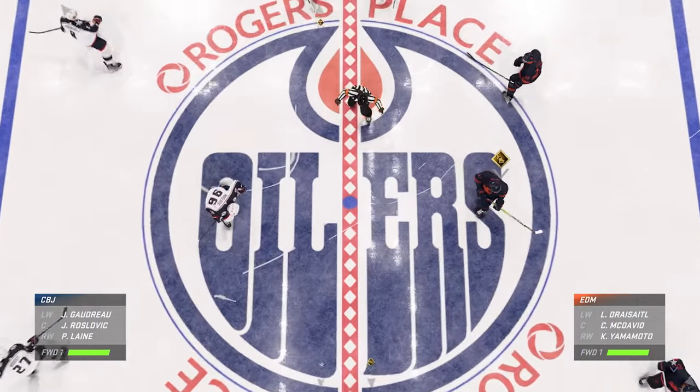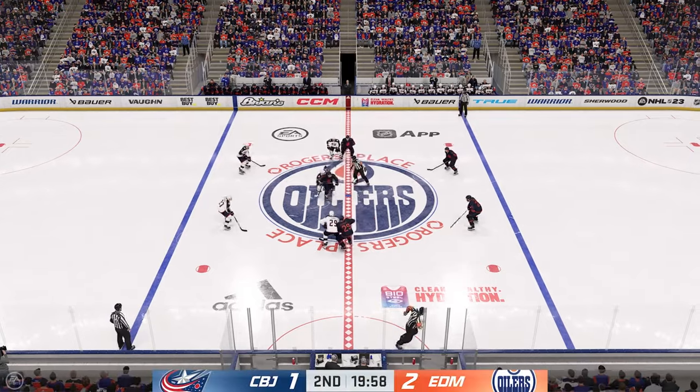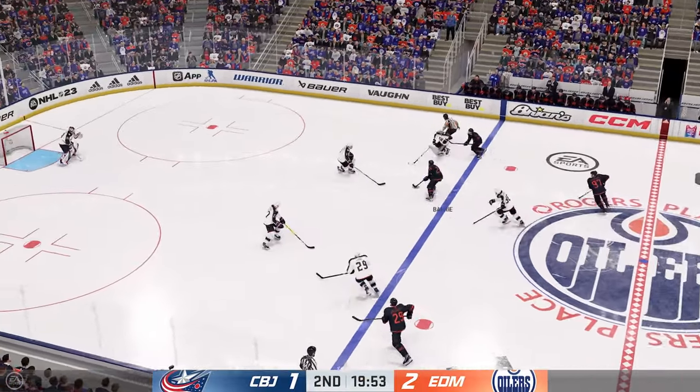Fans back in their seats. Teams are on the ice. They're ready to drop the puck here for period number two. Second frame is underway as the puck is dropped.